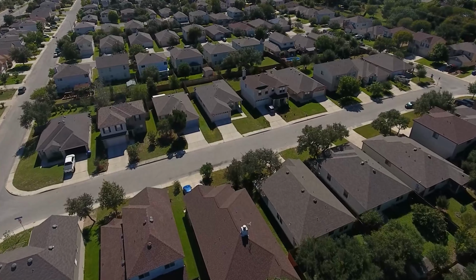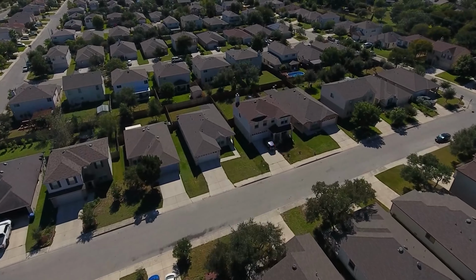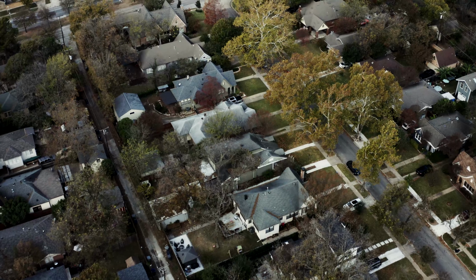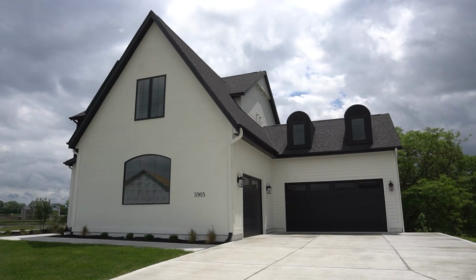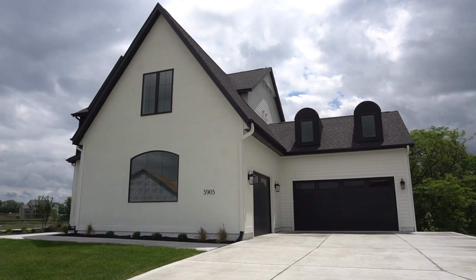Now, the home value in Little Elm is up to about $467,000 as of May 2024, and this is up a whopping 25% over the last year. However, if you compare it to nearby cities, Prosper's median home value is $831,000 and Frisco is $702,000. And even Corinth is just slightly below at $448,000, just to give you a sense of what nearby home values in neighboring cities are when you compare it to Little Elm specifically.